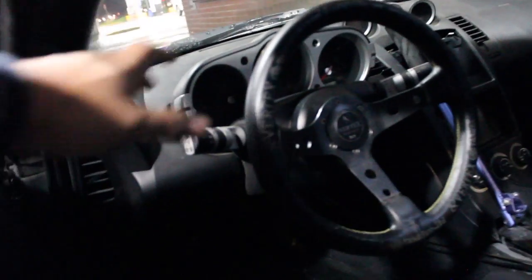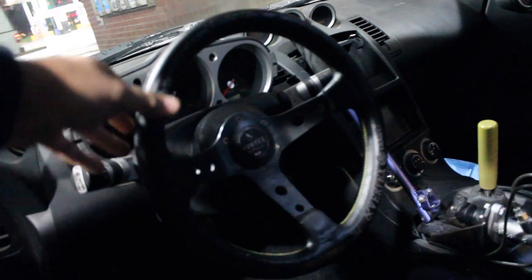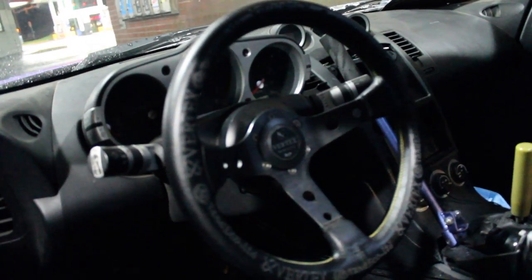Coming into the interior, first thing I have to do is take off the steering wheel and move it over one little spline, and then it'll make it a lot straighter. But I can't do that until I get all the wheels up with air and the alignment is perfectly straight, because right now it's pulling pretty hard to the left.